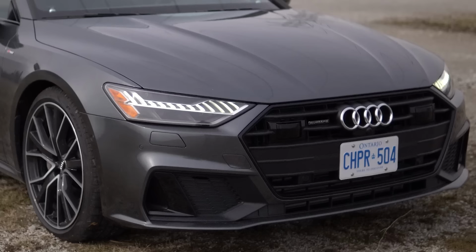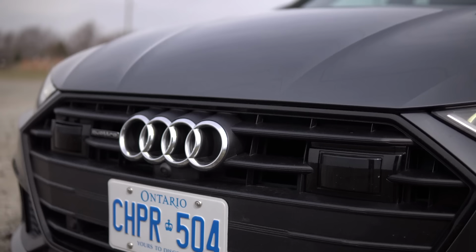And how about the radars in this grille? I didn't really notice them until you pointed them out, so that means they don't bother me. It's two things on the sides. I think that's the radars. The thing has so many sensors because it has a bunch of different lane keep features and stuff, but yeah, they're sensors.